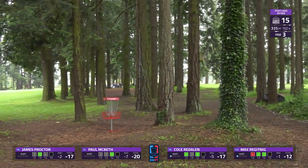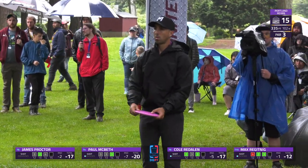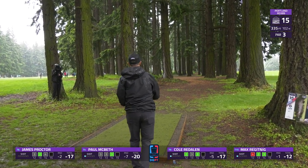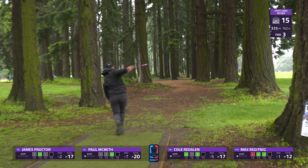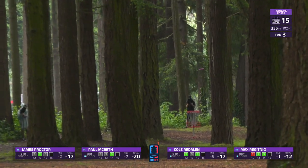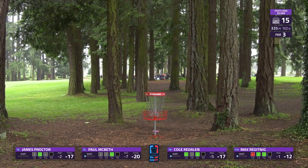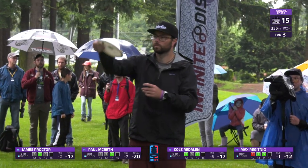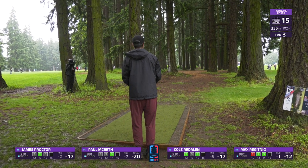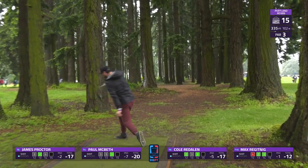And Cole kind of turned that one over a little bit too much. Gets caught up because of it, but still gets up there, and McBeth is going to go on that backhand. It's going to be probably a hyzer flip right up the middle. Oh, baby, what a shot. I mean, shots like that are why holes like this are so fun to watch played. And you just see that perfect hyzer flip up the middle. There's few things more elegant in disc golf than watching that kind of flight.